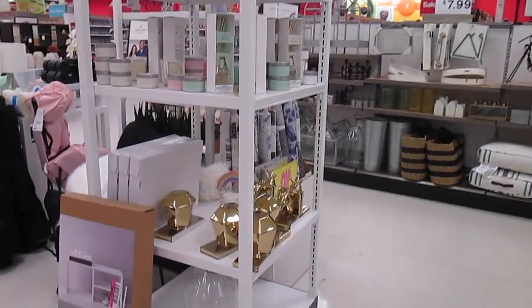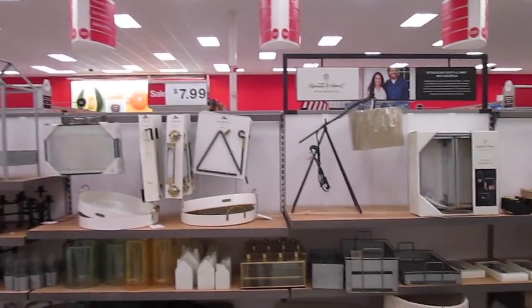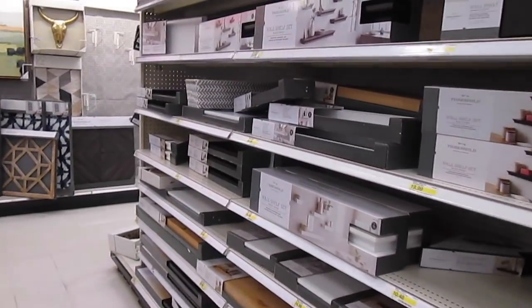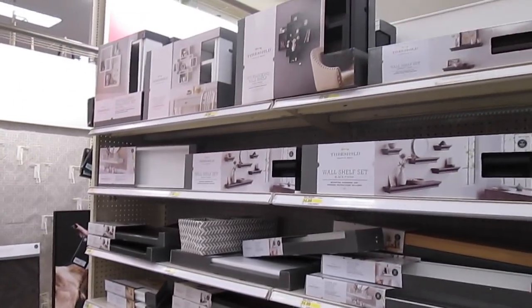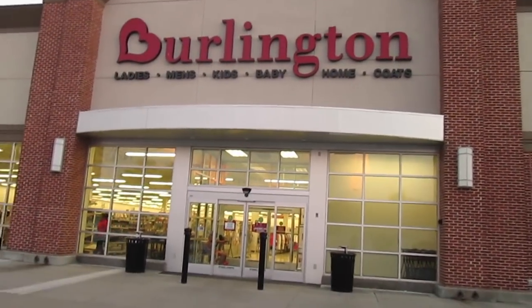I was trying to see what maybe Project 62 had, but I don't see anything. Nothing is catching my eye. Well, Target is a bust for decor. They don't have anything that I really like in here, so I just thought I'd check it out since I came in here to get stuff for my hair. But they ain't got nothing. Nope. All right, let's go in Burlington, y'all, and see what they have.